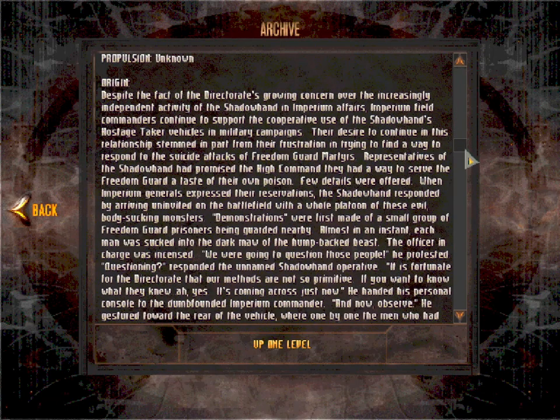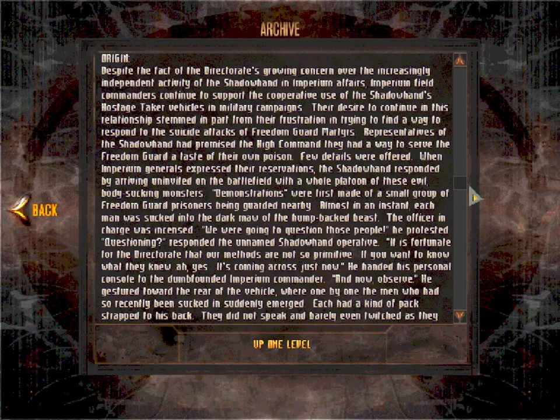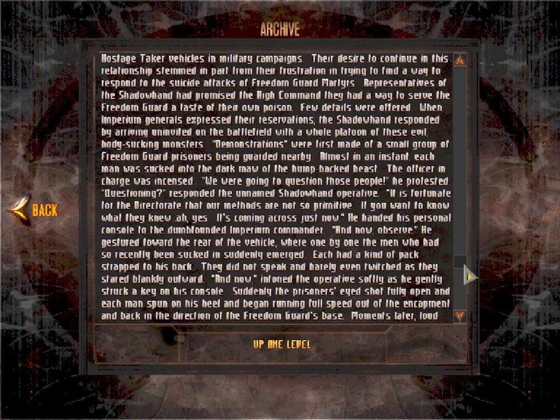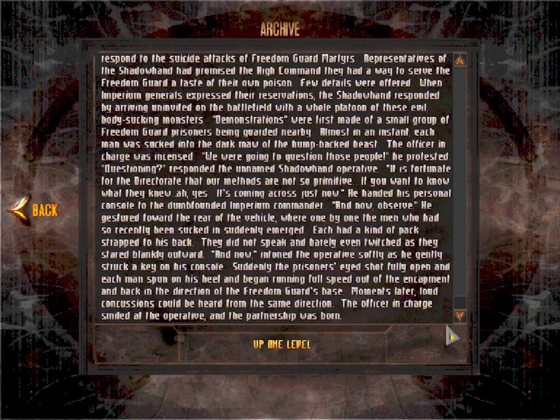He handed his personal consoles to the dumbfounded Imperium commander. "And now, observe." He gestured toward the rear of the vehicle, where one by one the men who had so recently been sucked in suddenly emerged. Each had a kind of pack strapped to his back. They did not speak, and barely even twitched as they stared blankly outward. "And now," intoned the operative softly, as he gently struck a key on his console. Suddenly the prisoners' eyes shot fully open, and each man spun on his heel and began running at full speed out of the encampment and back in the direction of the Freedom Guard's base. Moments later, loud concussions could be heard from the same direction. The officer in charge smiled at the operative, and the partnership was born.